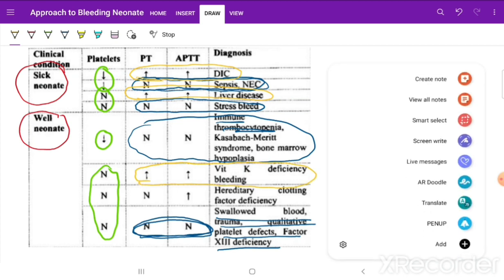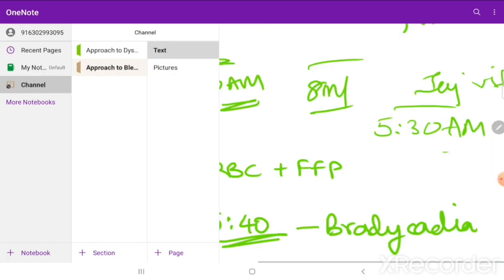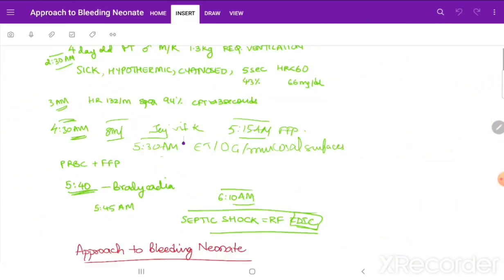And in this, if you give vitamin K, the bleeding will stop. And if the child has a prolonged APTT, it is a problem of the intrinsic pathway. If the same was there, in which this was increased and this was normal, it is an extrinsic pathway defect. Okay, so this is the summary which you need to know of this present class.